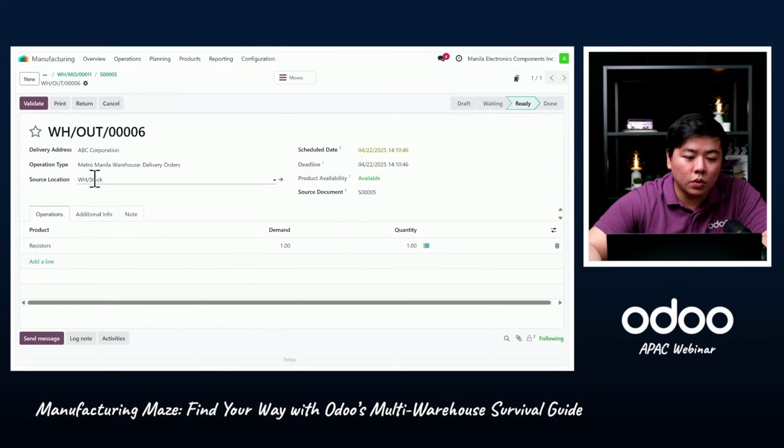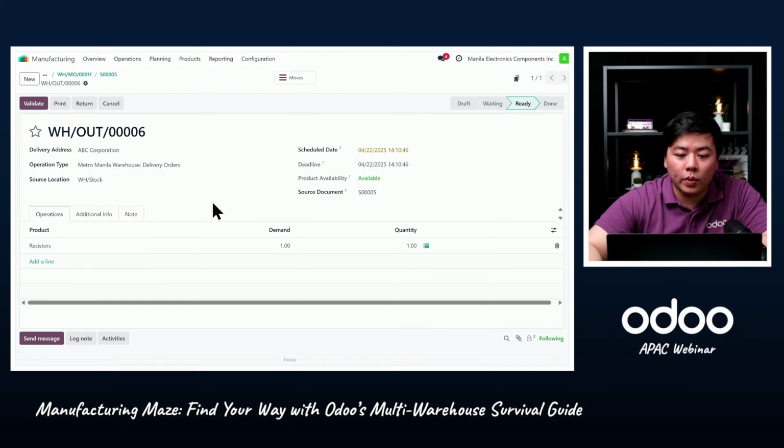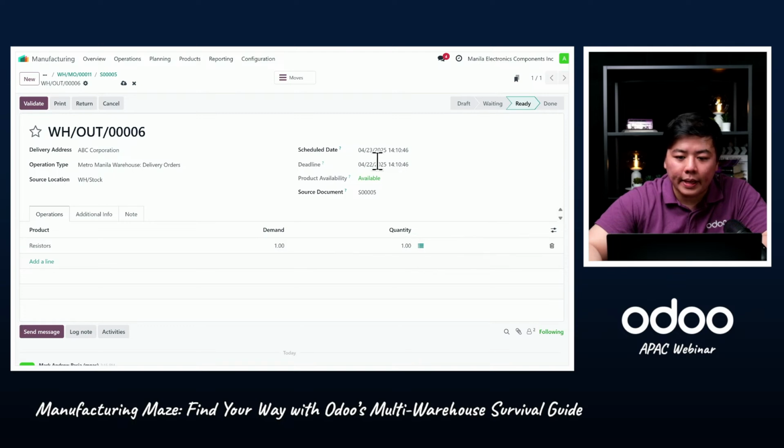Okay, so since we produced or saan galing yung raw materials natin, so warehouse or main warehouse natin sa stock, so it will also come from our main warehouse as well. So schedule date, let's say, let's do it over there. Okay, so that's for tomorrow, but let's say today is tomorrow na, so let's now deliver this. So simply what you want to do is the person in charge of the operation to deliver to your client simply has to validate this.